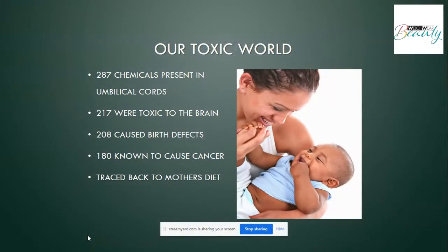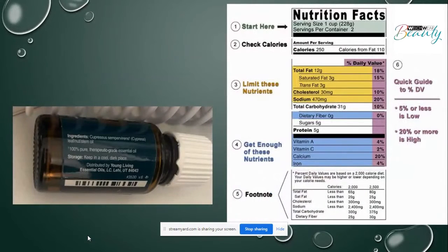This is just a study, and I'll just mention a couple of these. In this research study, there were 287 chemicals present in umbilical cords, 180 known to cause cancer. So we have to remember that what we're putting in our body and on our body does go into our bloodstream. And so we want to pay attention to the products, the things that we're using. We want to use clean therapeutic products.